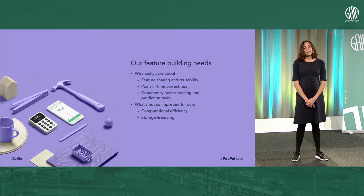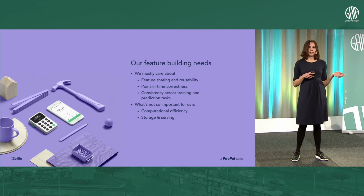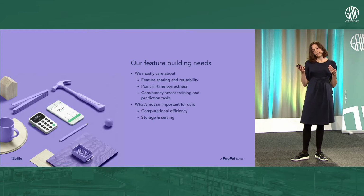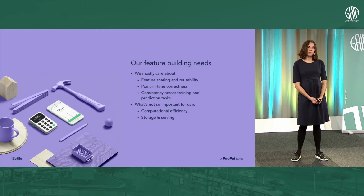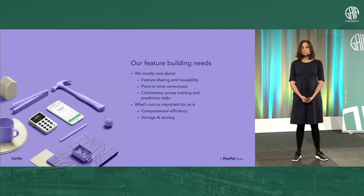And finally, an important aspect, which has gotten a lot of attention recently, is consistency across training and prediction tasks. If you end up building two separate feature building pipelines, one for training and one for prediction, there's a risk that they won't match. And if they don't match, you might have very inaccurate predictions, and it's something we want to avoid. So in our case, the goal was to be able to use the same code when creating features for training and when building features at prediction time.